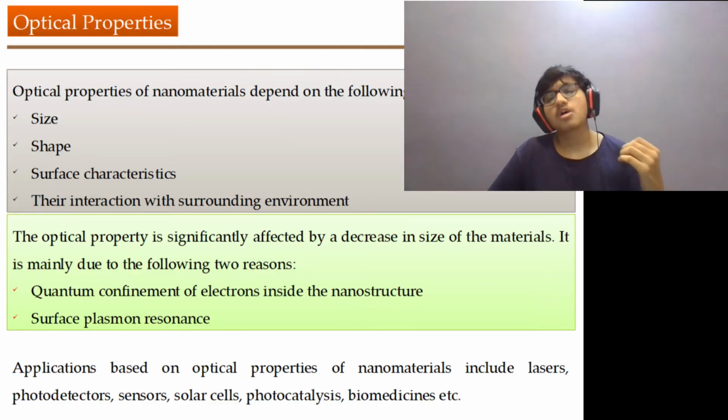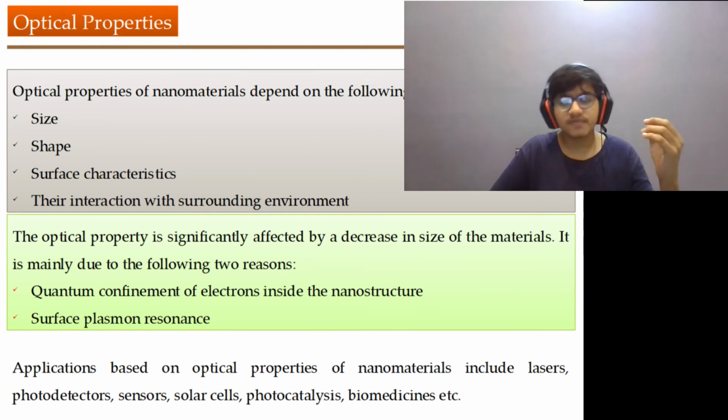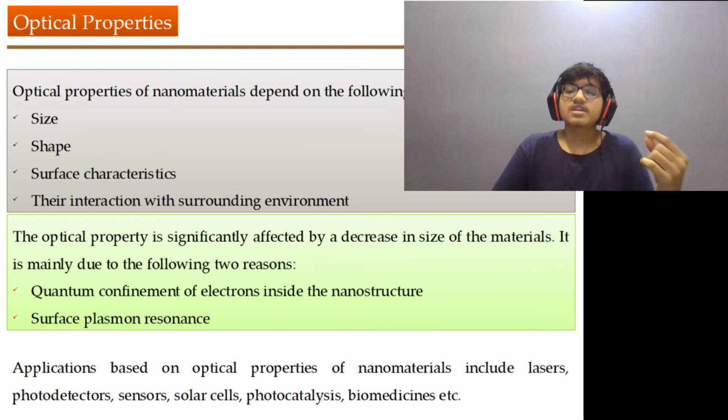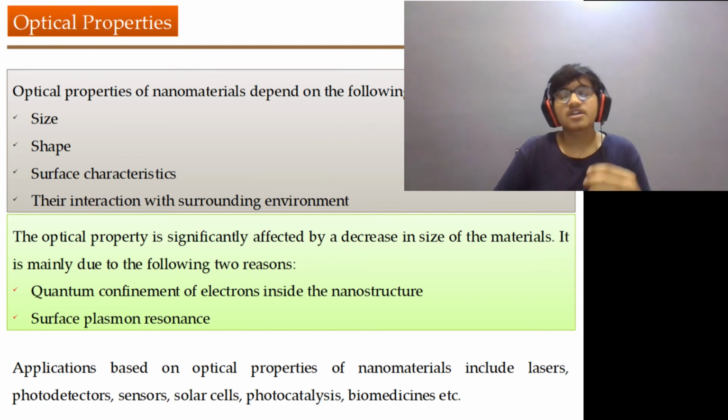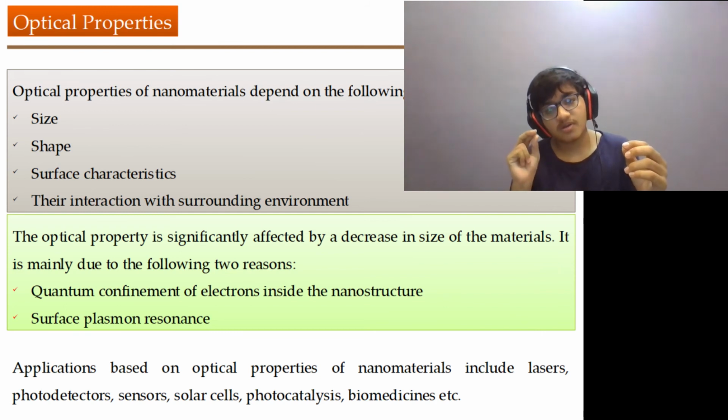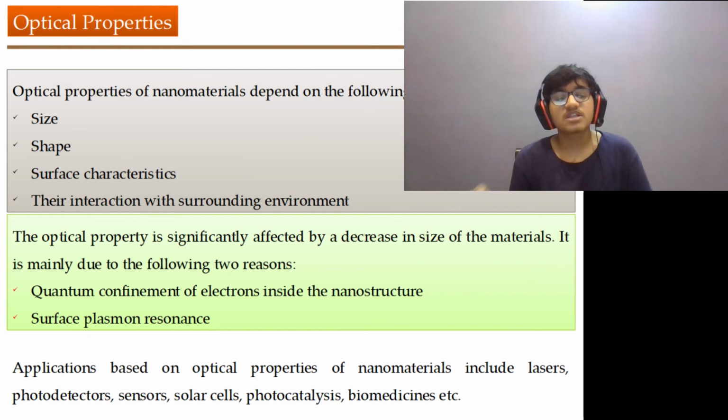As we go down to the nanoscale, the optical properties change. The optical properties of nanomaterials depend on the following parameters: size, shape, surface characteristics, and their interaction with the surrounding environment. The optical property is significantly affected by a decrease in size of the materials. It is mainly due to two reasons. The first reason is quantum confinement of electrons inside the nanostructure, and the second one is surface plasmon resonance. Applications based on the optical properties of nanomaterials can be seen in lasers, photodetectors, sensors, solar cells, photocatalysis, biomedicines, etc.